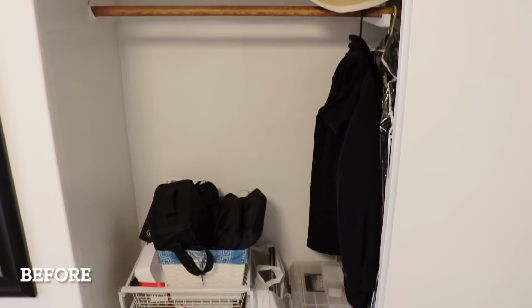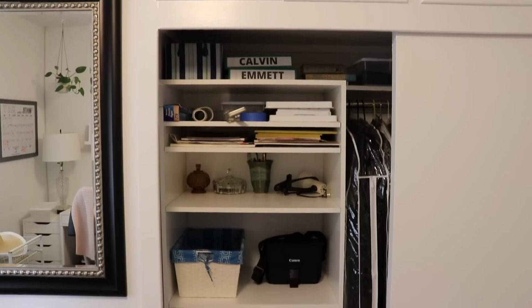Have you ever organized a space in your home and a short time later it's a mess again? Well, I certainly have. Today I'm pointing out 10 ways to avoid these common organizing mistakes so our homes can work for us and not the other way around.